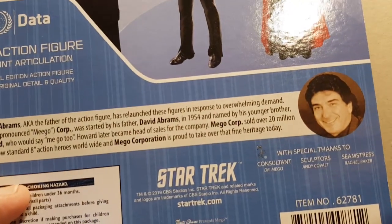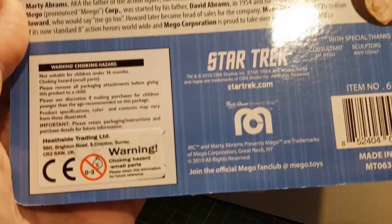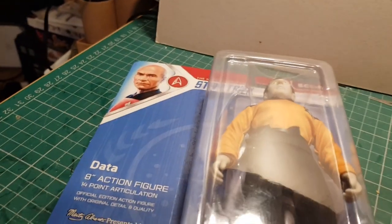And there's the usual Mego text on the back, and various little bits and bobs. Okay, so let's get them out and we'll have a look.